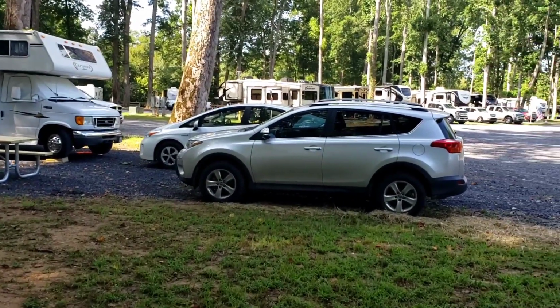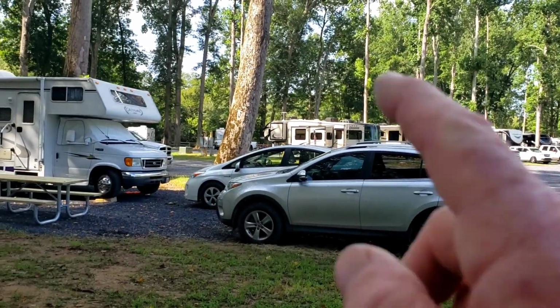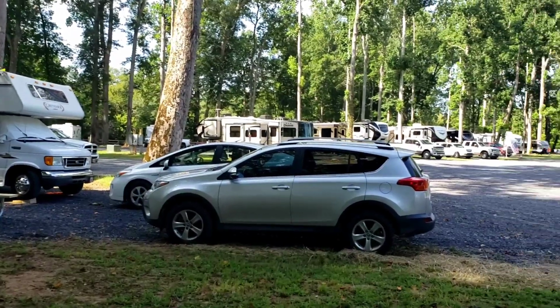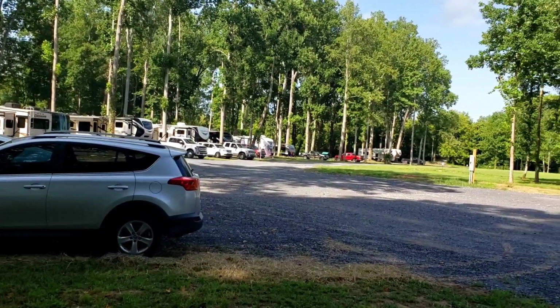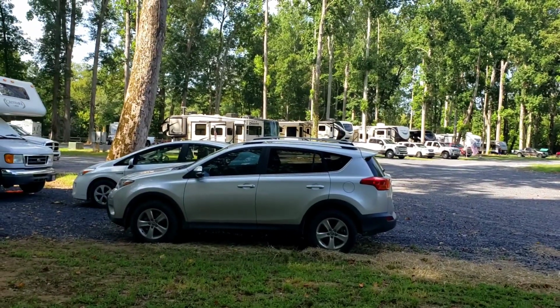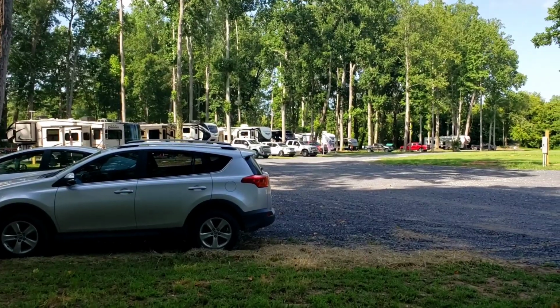Here's a look at one side of the campground. This is the bottom half close to the river. From here, and we'll show you in a little bit, the river is right there. Very nice looking campground. It's very new. This is the second week in operation. Had a lot of campers come in last night.